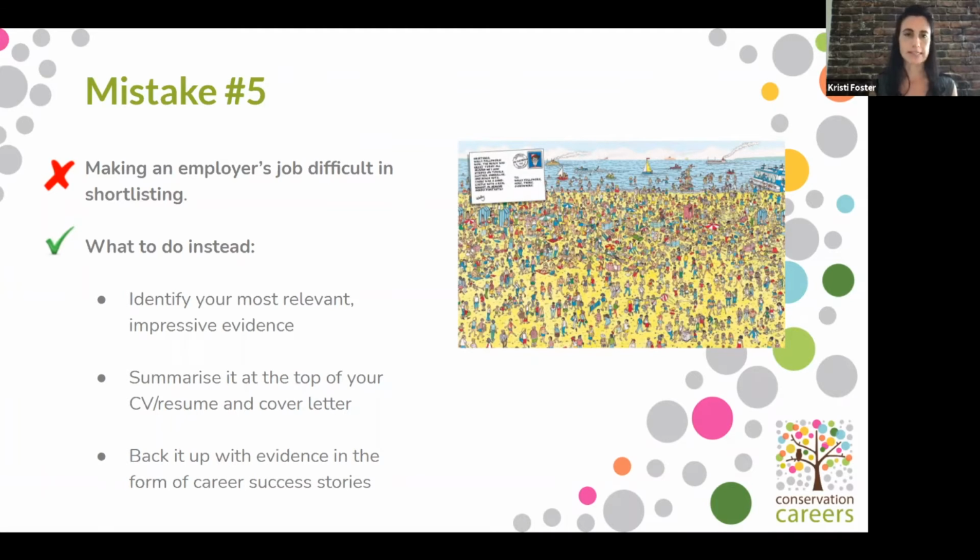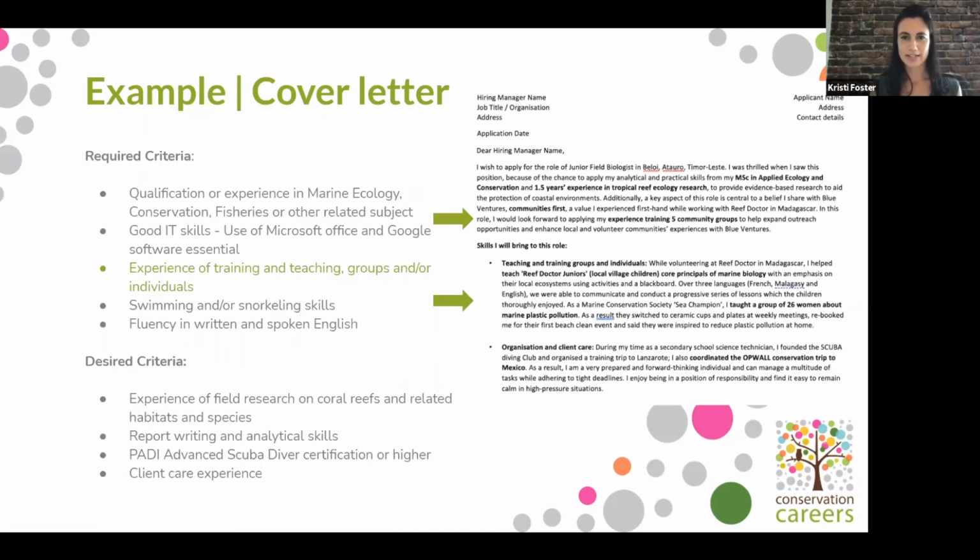And we'll show an example in a second. And that helps grab an employer's attention at a glance, so they can decide, okay, I want to keep reading and find out more. And then you go into the body of your resume or CV and the body of your cover letter, and you back up those snapshots or highlights with your career success stories, and you connect them to the employer's criteria so that it's really easy to see what you're referencing. So let's look at an example of that in practice.